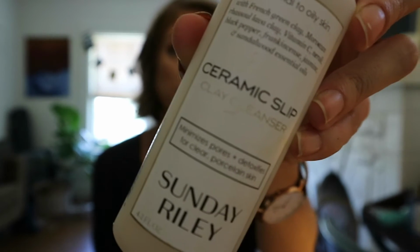After I use the cleansing balm to take off my makeup, I go in with a cleanser, and the cleanser that I use is called Ceramic Slip Clay Cleanser by Sunday Riley. The reason that I chose this one is purely because it has clay instead of glycerin, so it's not as drying as a lot of traditional cleansers, which is something that I was looking for because I don't like feeling like my skin is really dry, and I feel like having dry skin really enhances my acne and makes me have more breakouts.